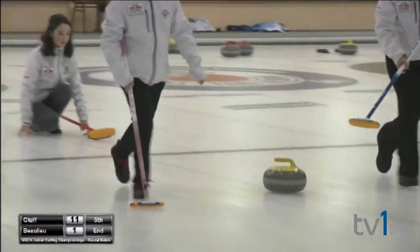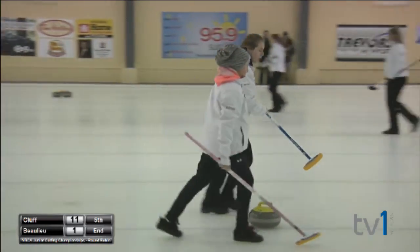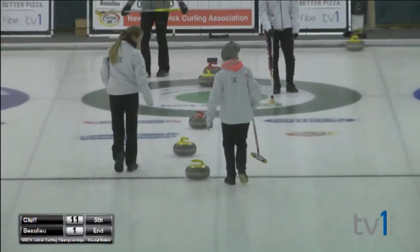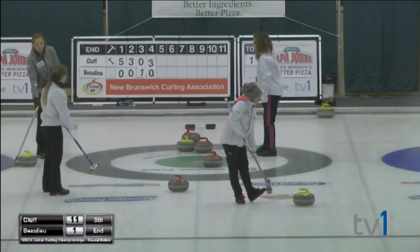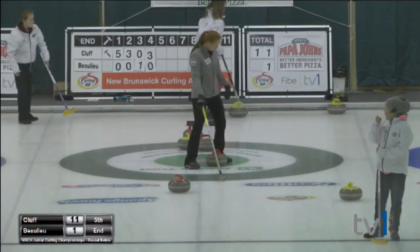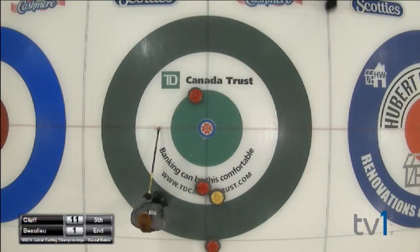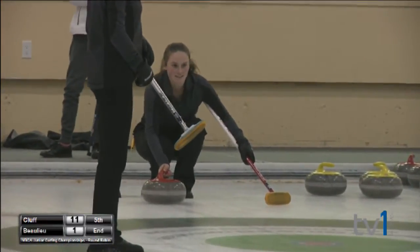Sirois with her second shot. Oh, this one's inside. She's gonna hit on one of the guards. Sweepers let it go. They gave the indication that it was very heavy, so they hit their own guard, and it'll roll to the far side. It's still in play, but not really something that's usable here. Not really a factor. Yeah, not a factor in this end. So Cluff's going to put where she's sitting 1 and 2 here, she's going to try and place the guard in front of that red on the 4-foot.